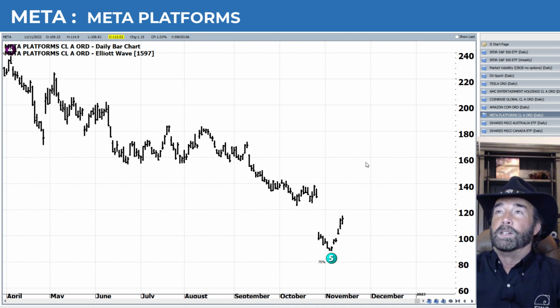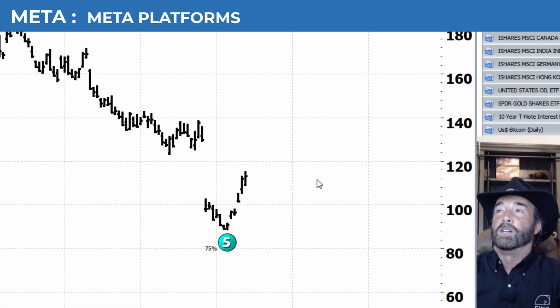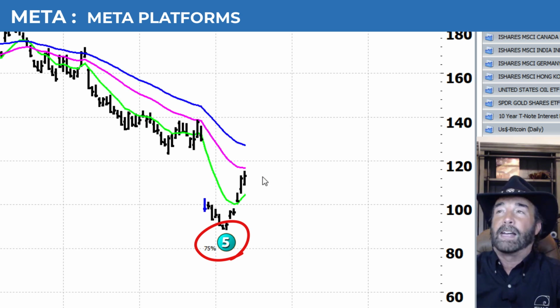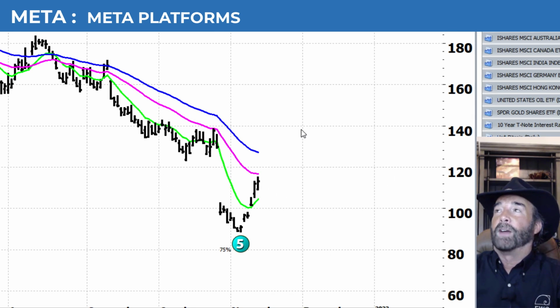Meta. Boy, it just got absolutely shellacked on its earnings report. Wave 5 down there to a 75% extension, but a pretty nice bounce to the upside here. Can we get all the way back and fill that gap up here around 125, near 130 on Meta? A little bit overbought here, as you can see, it hit the 30-day moving average on the high. That's a big ask, I think, to get back up and fill this gap, but it's trying, with a pretty vertical move, maybe just a little bit sideways, and then we eke back to the upside there.